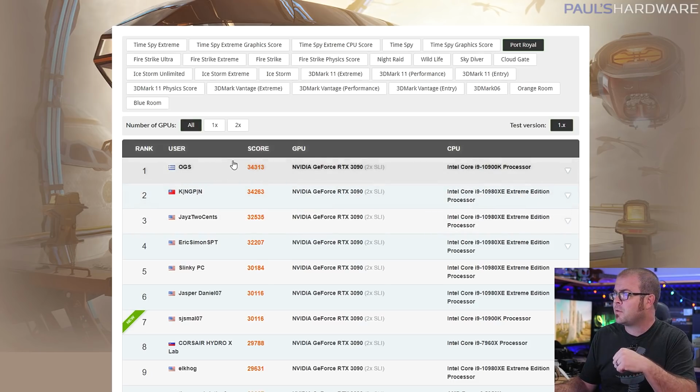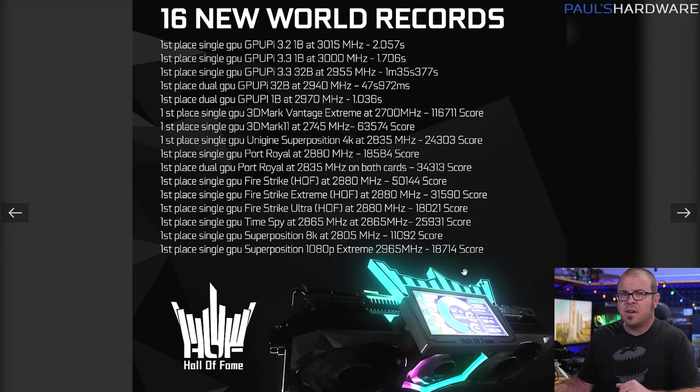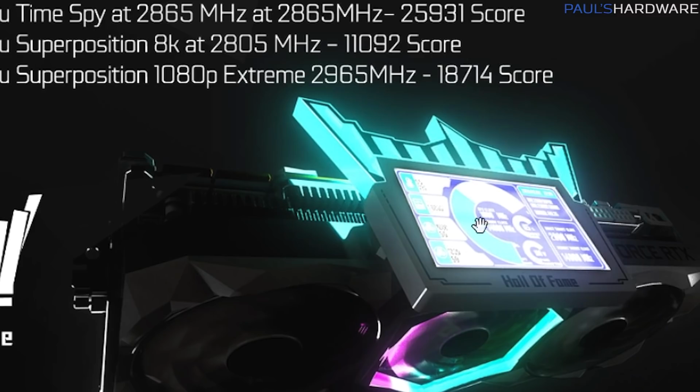The top score for 3DMark Port Royal is now 34,313, which I'm sure will now stand for all time. Maybe the EVGA team could slap one of these gaudy Hall of Fame crown LED screen things onto a Kingpin card and then see what happens there.